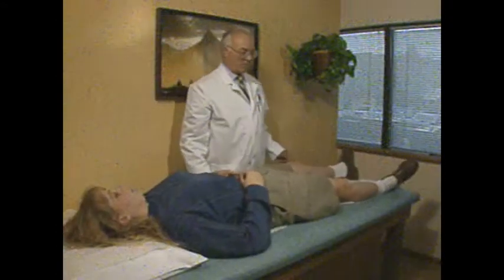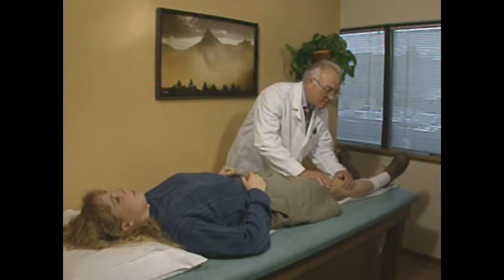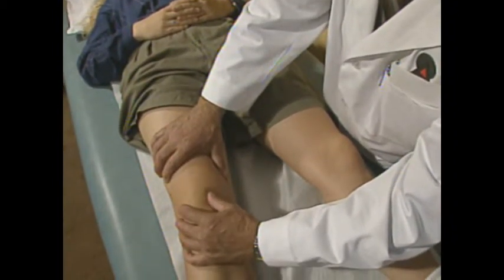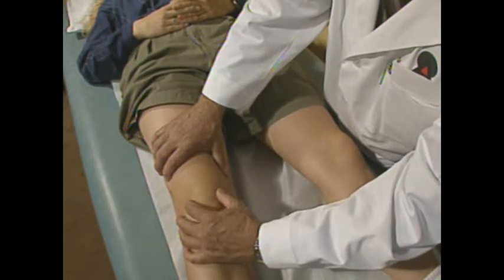Your doctor will perform an evaluation to determine whether this is truly a kneecap problem versus other problems with the knees, hips, or even the whole body. Also, the related but separate problem of patellar instability, where the kneecap actually slips out of the joint at times, needs to be ruled out.